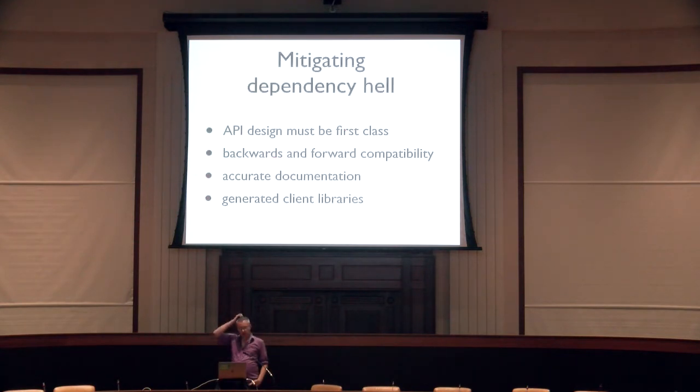So we were trying to figure out how do we mitigate the dependency hell. And we realized we really needed to treat API design as a first-class concern of our development cycle. And we realized that we didn't necessarily need our teams building client libraries. What we needed was a way to just generate client libraries. And so API Builder was really built with that purpose in mind. We knew that we wanted to generate these client libraries, and we wanted the code generators to be incredibly smart and give us lots of choices about what was being generated.